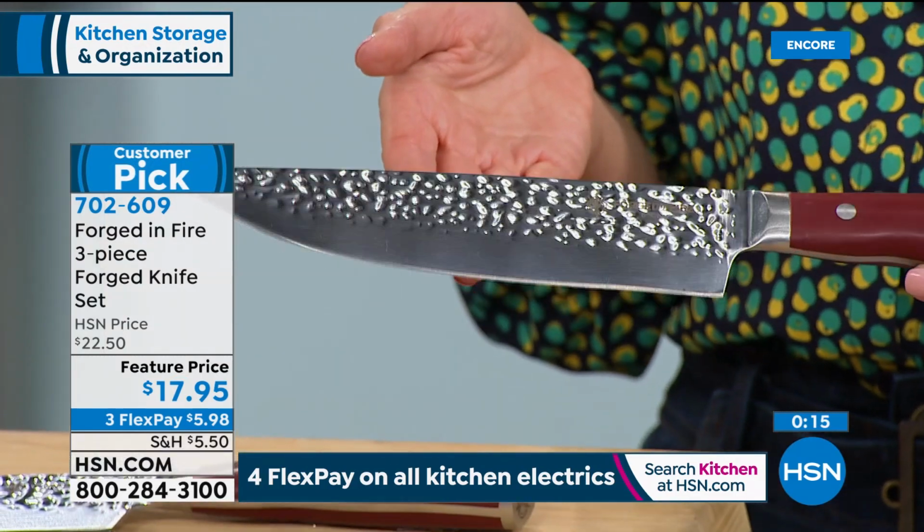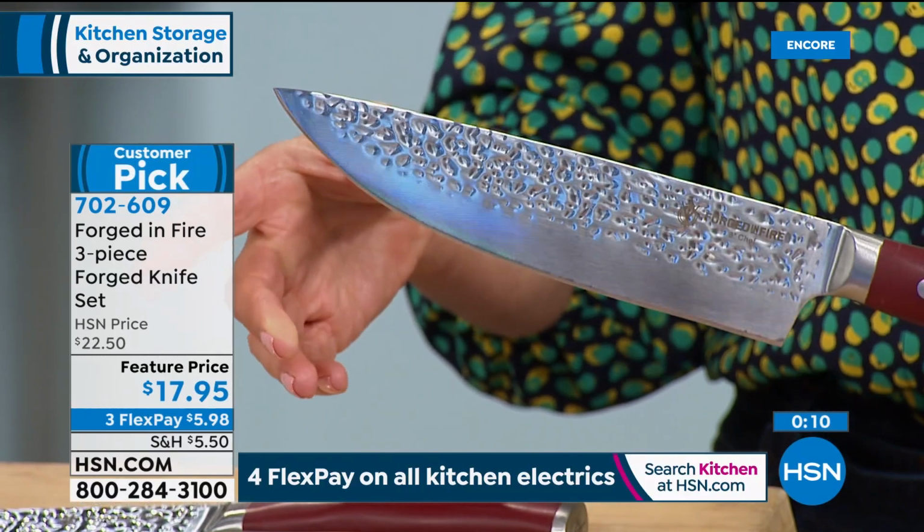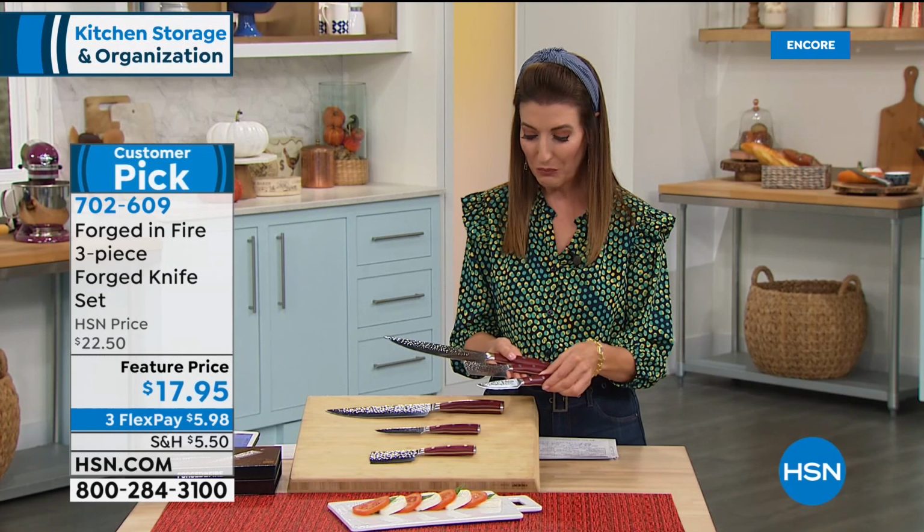Now, as far as care and instructions go with this, I've never been one to throw knives in a dishwasher. I don't want you to do it. Go ahead and wash these by hand and get years and years of use out of these. They're so beautiful. I'm not worthy. I'm not worthy, Mark Gill. Look at how beautiful these are.